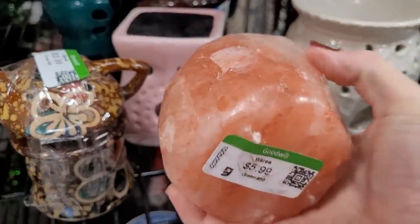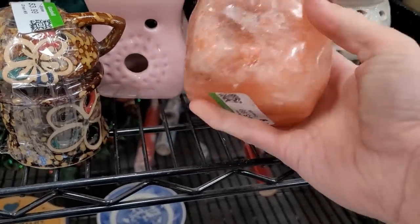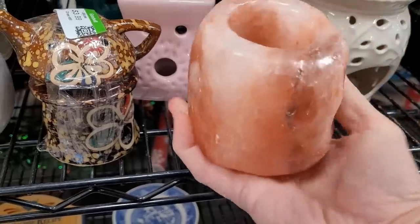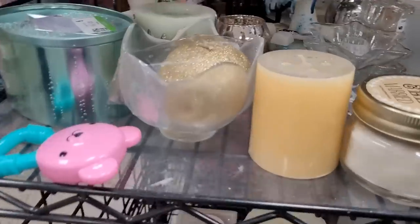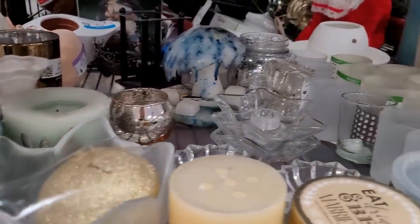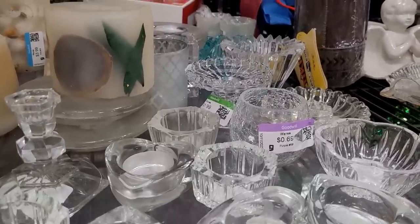Ooh, look at this. A pink Himalayan rock salt candle holder. $6. It's a good deal on that. Sometimes they can be quite pricey. I love the fact that this has such a smooth finish. Sometimes they're quite rough and salty. Let's see what else they have up here. It's a blue mushroom candle. Lots of little crystal holders.